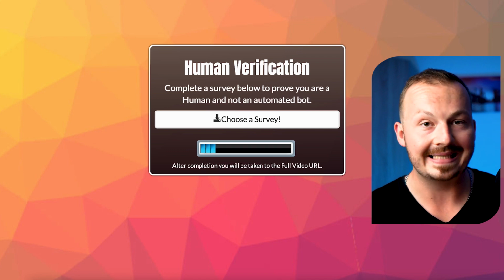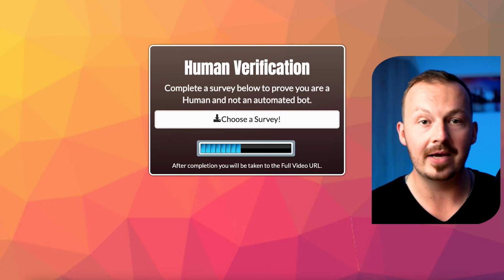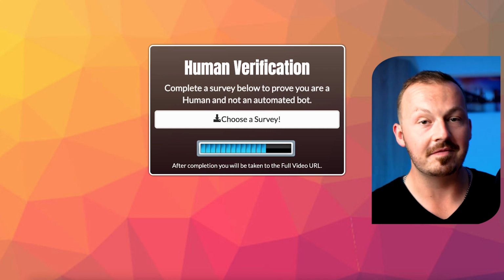So keep in mind, guys, this is not going to be working for you every single day. You don't want to oversaturate this method for your account. What you want to actually do is go ahead and set this up every now and then, every couple of months, make a couple $100 with it, and then just leave the method be.